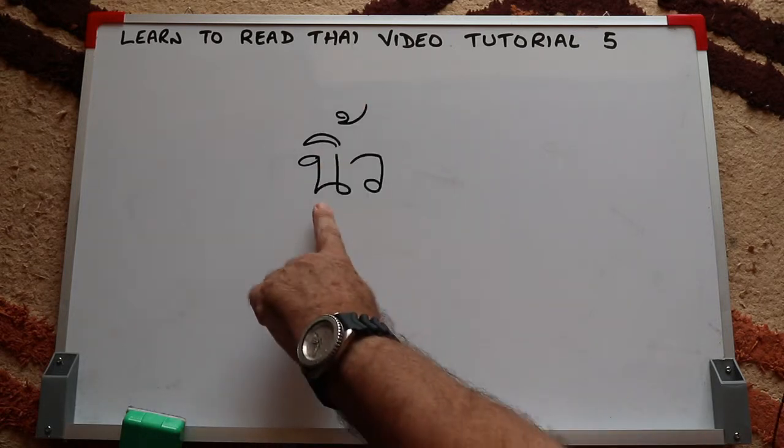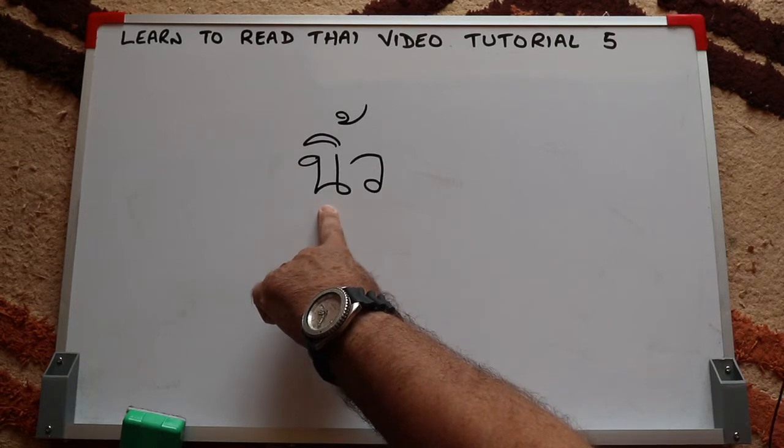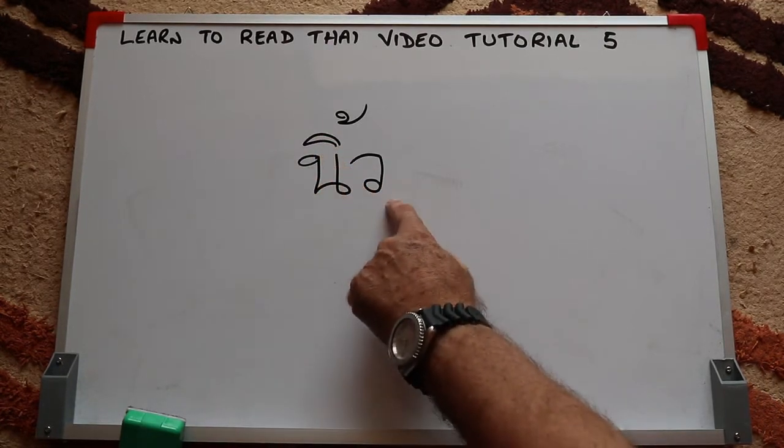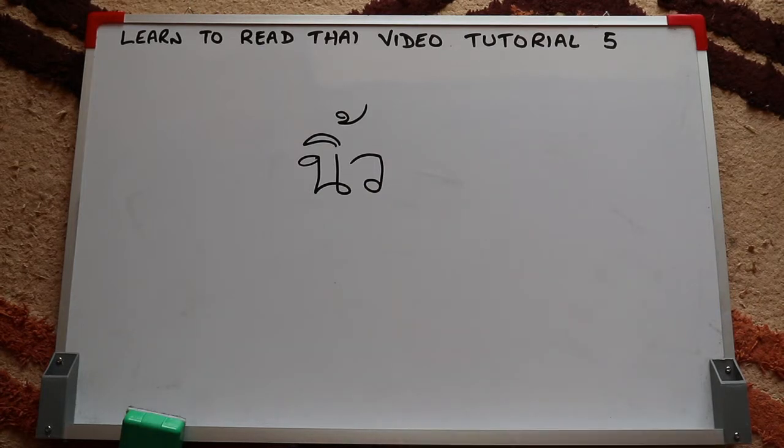This is an N consonant that we've done previously. The short I vowel written above, and then the W consonant written as a final consonant. New. And that is the Thai word for finger, and it's also the word they use for an inch, 1 inch as a unit of measurement.